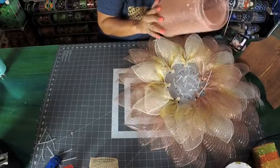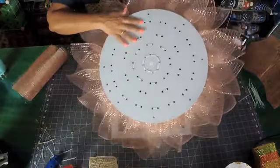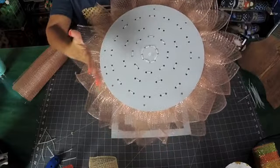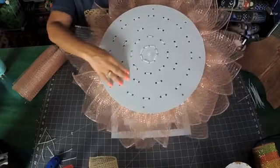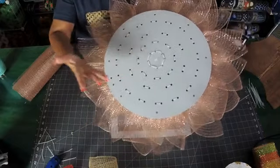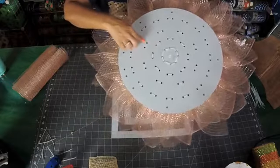How do you make the base? No, Gina. This is a Unique in the Creek flower board. So, it's a board made by Unique in the Creek. It's 100% recycled yogurt containers. So they already come with a cutout. They already come with the holes drilled in them. So it's your base. So instead of like a wire frame, even though I do those too, I love to do flowers on the Unique in the Creek board.